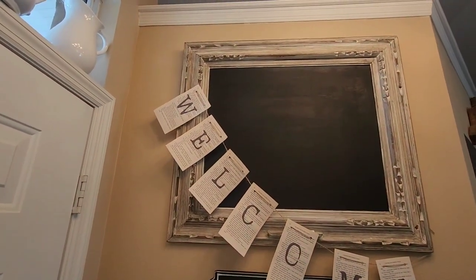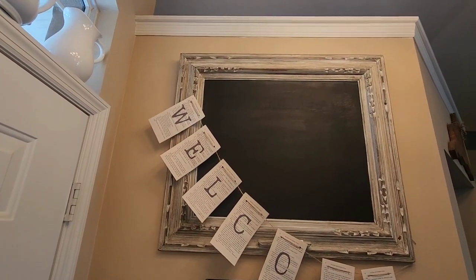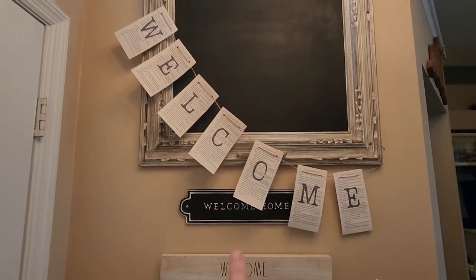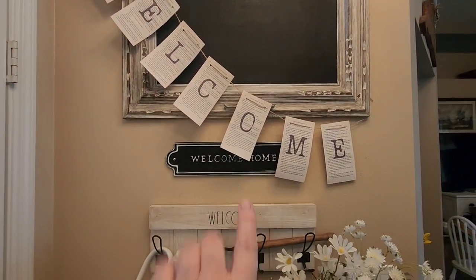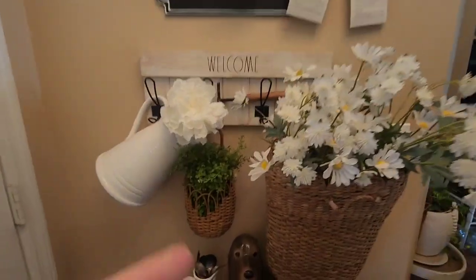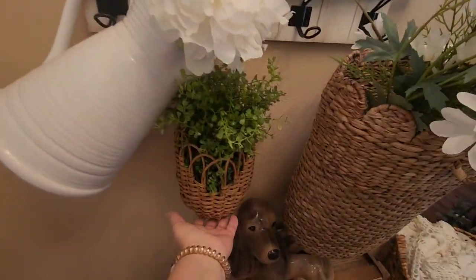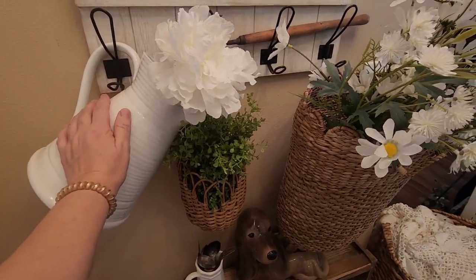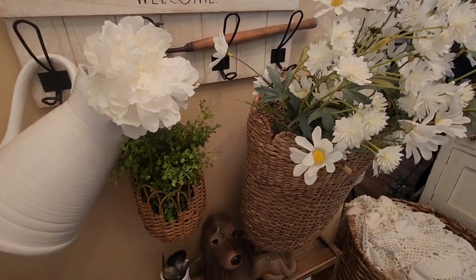This is a thrifted chalkboard. I thrifted this welcome home sign recently. I think I need to paint over this. This is too much welcome. Welcome, welcome, welcome. I thrifted this recently. It's a sweet little hanging basket, and I put some greenery coming out. This is another vintage picture with I think that's a peony coming out.